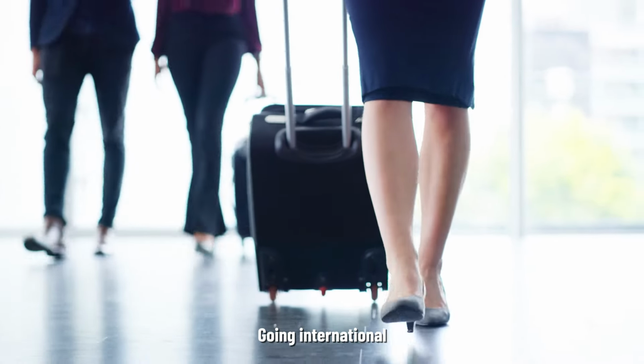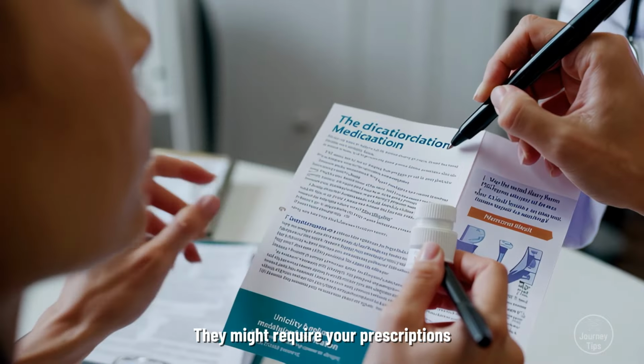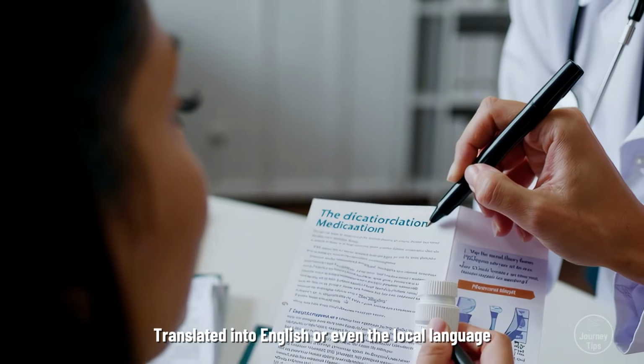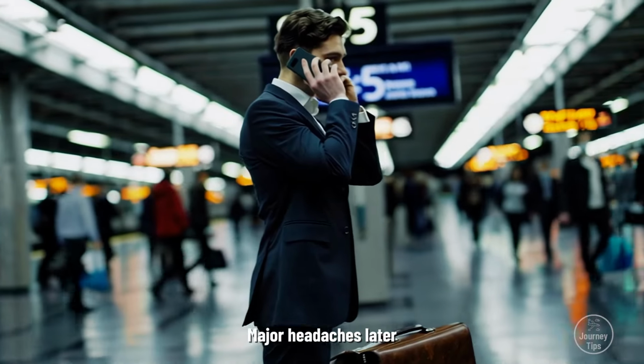Going international? Some countries get really strict. They might require your prescriptions translated into English or even the local language. A quick call to the embassy can save you major headaches later.